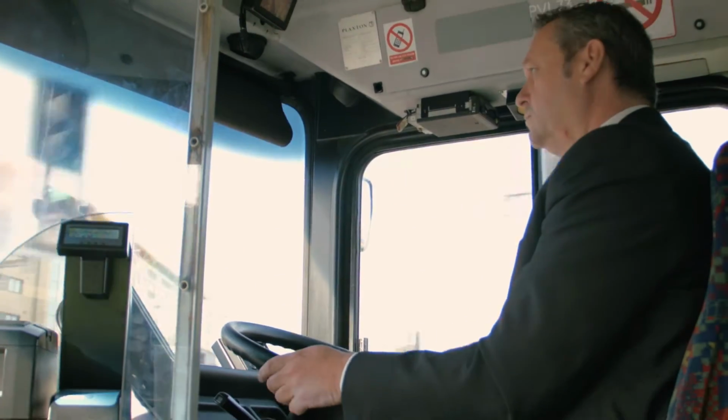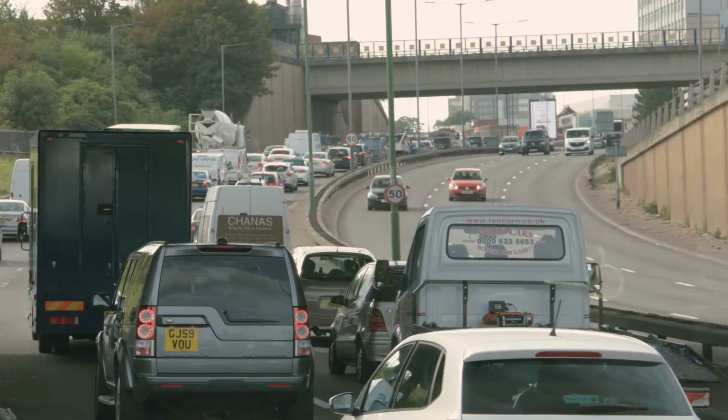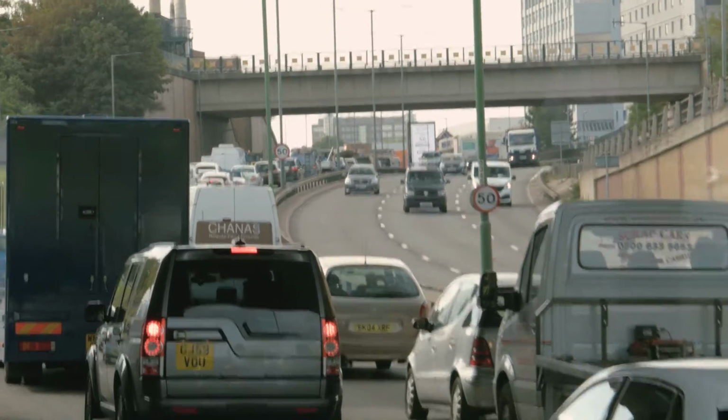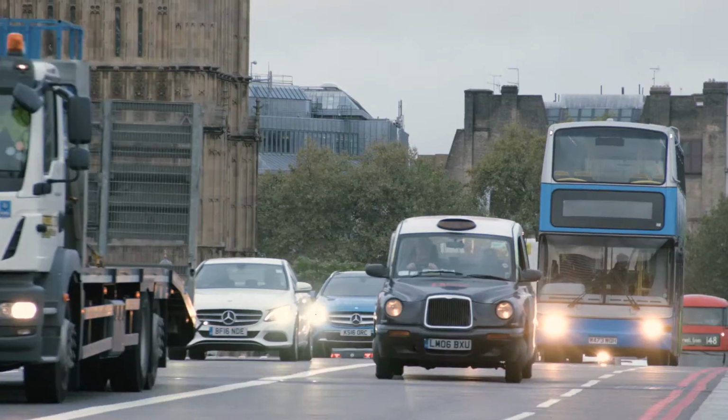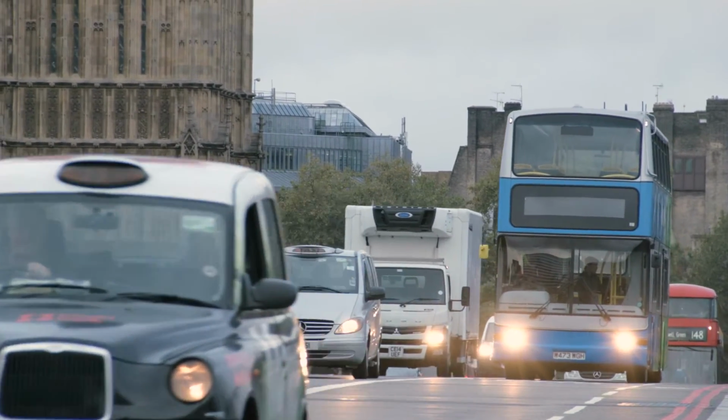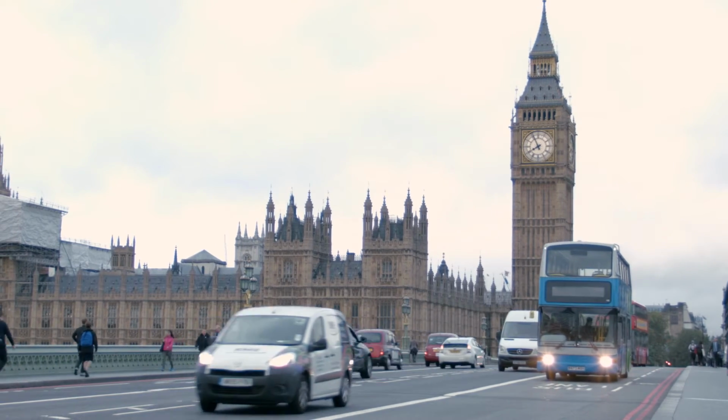The main thing for me is compliance. TfL will set compliance that you have to run a certain vehicle of a certain type in a certain area, but on top of that, obviously fuel and ensuring that we leave a carbon footprint that we're proud of. It's not always about new buses. Sometimes it's about putting vehicles that you've already got onto the road in a cleaner state.